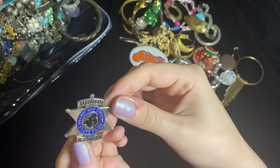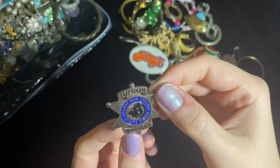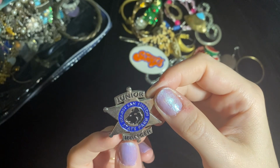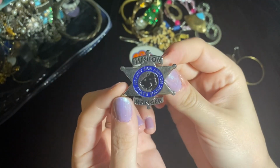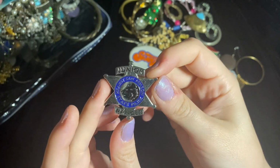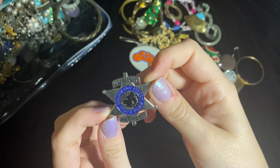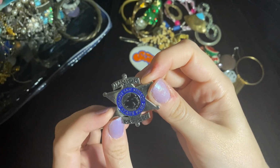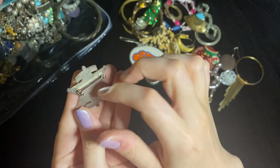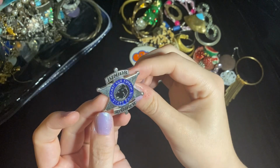A little junior ranger badge. Oh, that's so cute. Junior ranger for the Hearst San Simeon State Park. It's like a tiny little sheriff badge, for kids going to the state park. They're rangers, like park rangers. They take care of the parks. It's metal, not plastic. And it's got a bear on it.